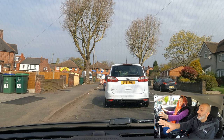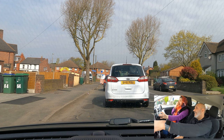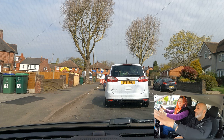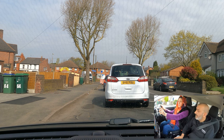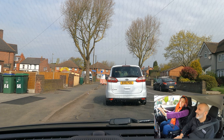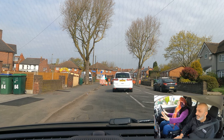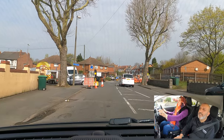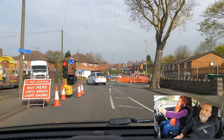So we've got another mini roundabout now. But we've got temporary lights here, haven't we? So when our lights go green, all the other lights will be red. But we're still going to have a little look, make sure that no one's coming through a red light, because not everybody stops at a red light. Just ease off the gas a little bit. Keep going now.